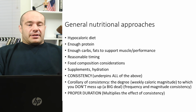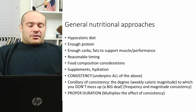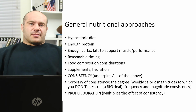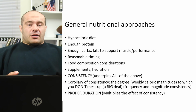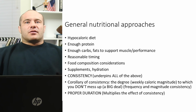So if you want to get super lean, but you're only willing to diet for 3 weeks at a time, it's not enough time to lose a whole lot of weight. Duration multiplies the effect of consistency. So how do you lose weight? You do all these principles like we described. You do them consistently in both frequency and in intensity, frequency and in magnitude. And then you multiply that consistency by doing a duration of diet that's meaningfully long, 8 to 12 weeks.